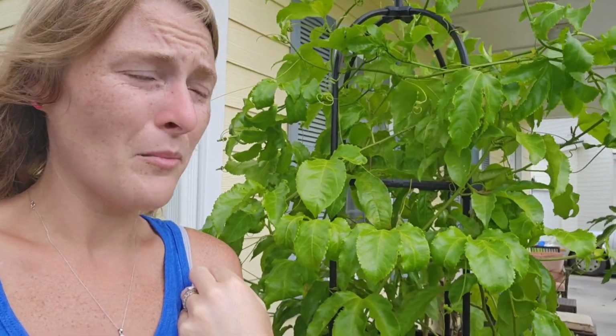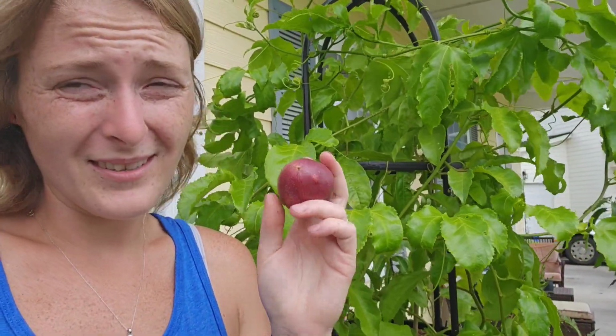It is the most cold hardy of all the passion fruit. Can survive down to 20 degrees, which is probably about as low as it usually gets here. Even that's a little bit rare, and creates purple passion fruit that are so incredibly sweet. They look kind of like frog eggs, but they are delicious. And another one of those that's way too overpriced at the store and not nearly as fresh.